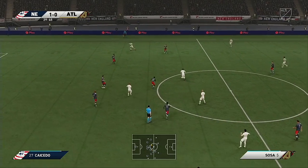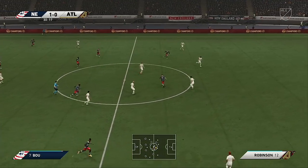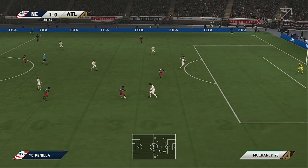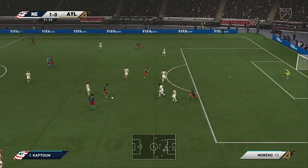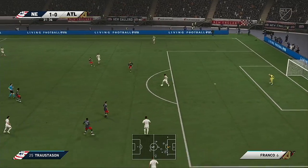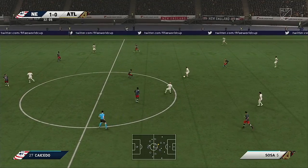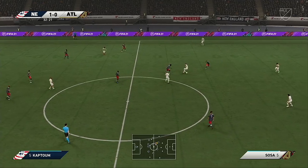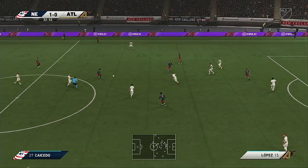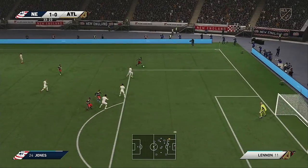Moreno. Sosa. Here's Lopez. Penilla. Well, they know they need to stop him. Carles Gil. Intercepting it intelligently. Sosa. Lisandro Lopez. And giving the ball away. Traustason. Caicedo. What can they do from here?